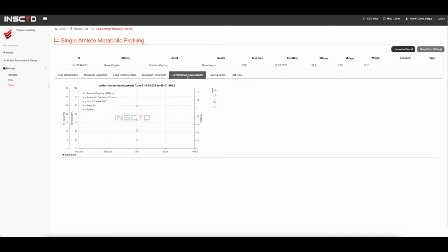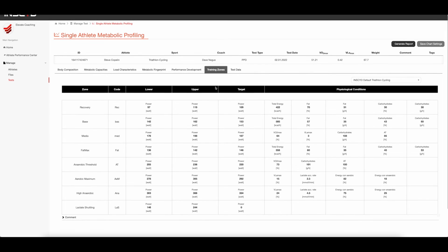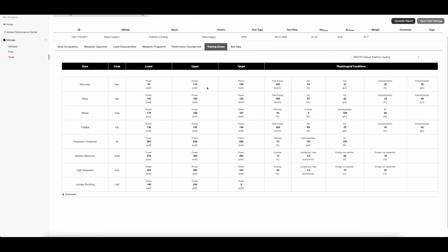If you look at performance development, because this is the first time you've actually done this test, all the points that you achieved are on the chart, and hopefully you would see them moving in the right direction next time you test it. The final thing this gives you is your training zones, and they're probably a little bit different from the ones you're used to, but you'll notice a spread and then a target, which is basically halfway between them.